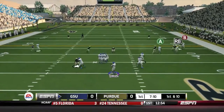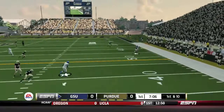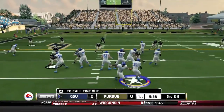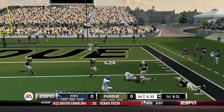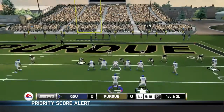First and 10 now. Smith out of the shotgun looking to pass once again. Backs up, scrambles around. He's going to fire this one deep, and it's caught by David Bailey into Boilermaker territory. A big gain on the play. 3rd and 8 now for Georgia State. Smith firing to the sideline. Caught by Donald Clark inside the 10. Taken down at the 6. A 31-yard gain through the air.